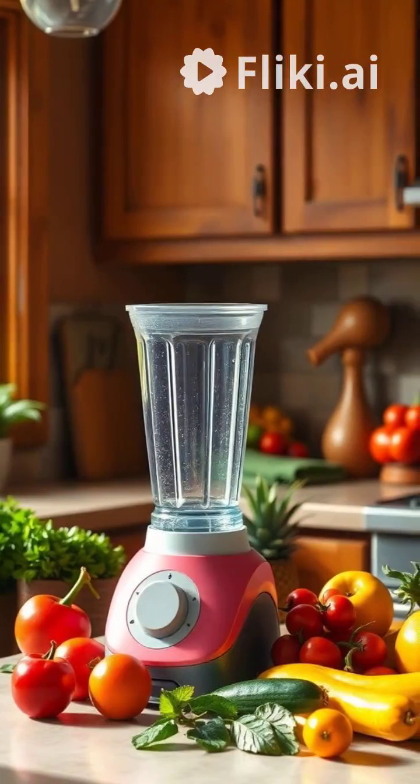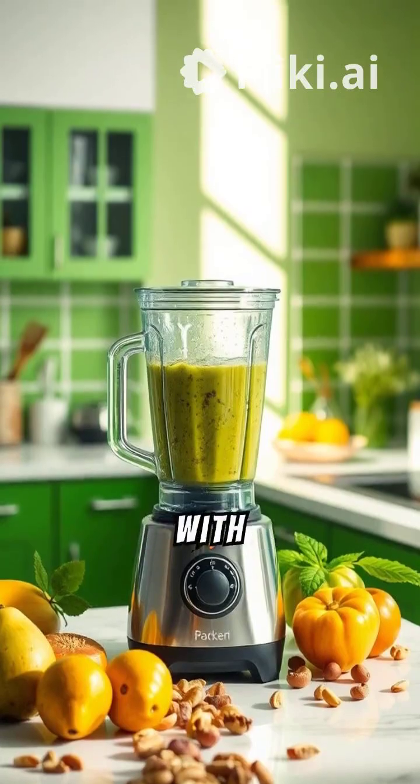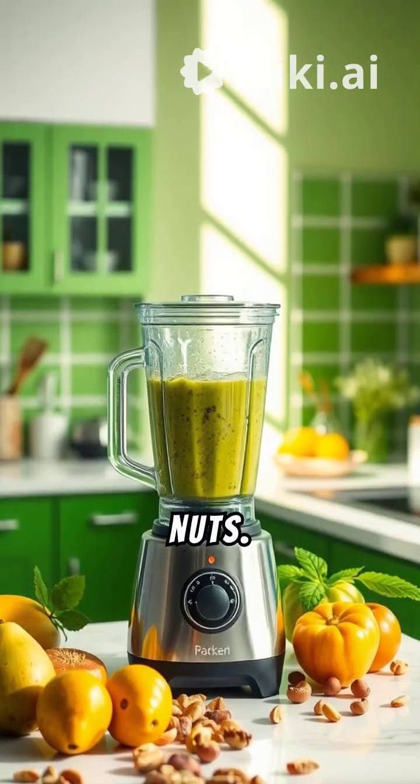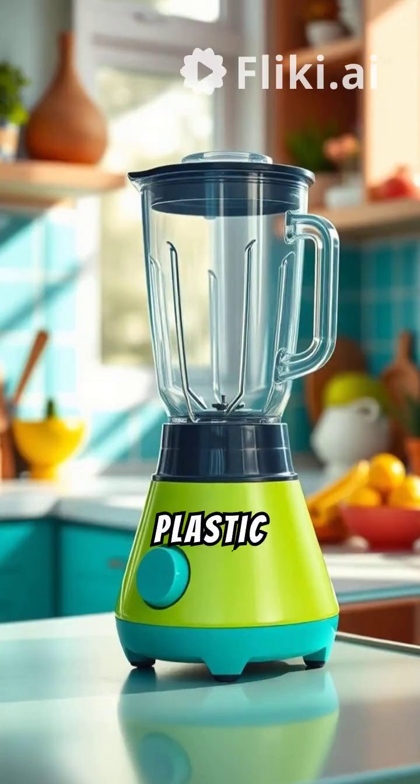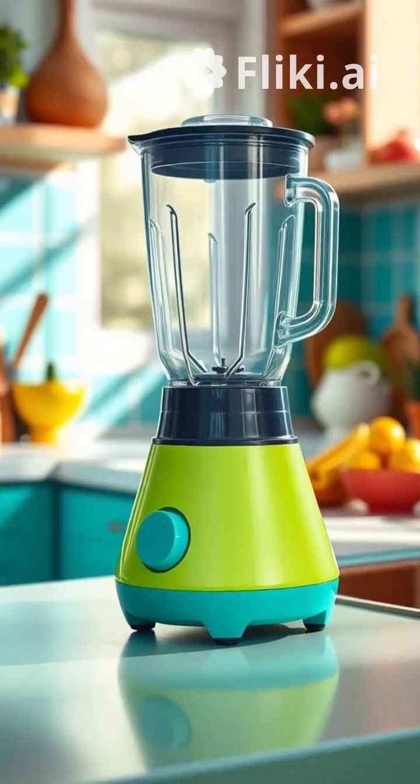Cons. Lower power, 500W, so it may struggle with tougher ingredients like ice or nuts. Plastic jar may not be as durable as glass alternatives.